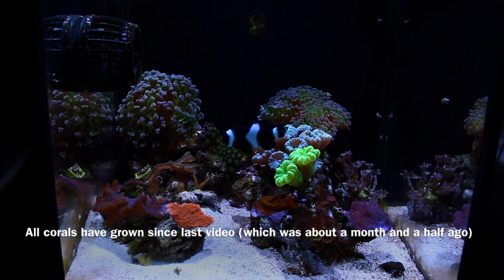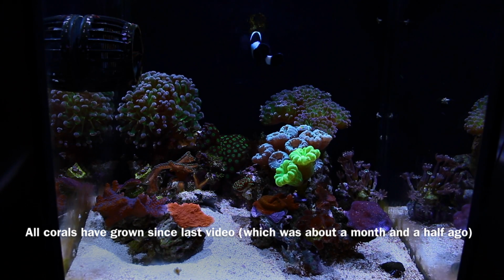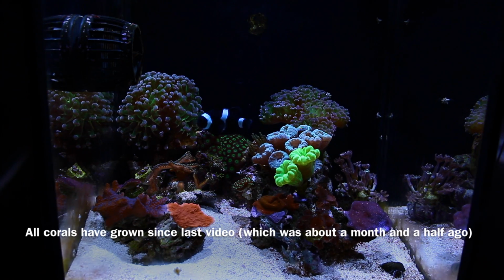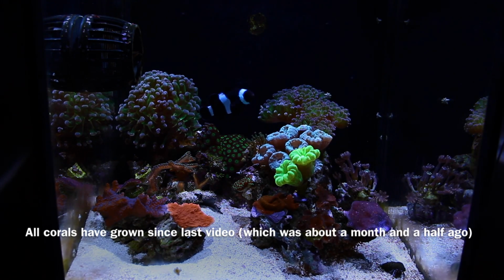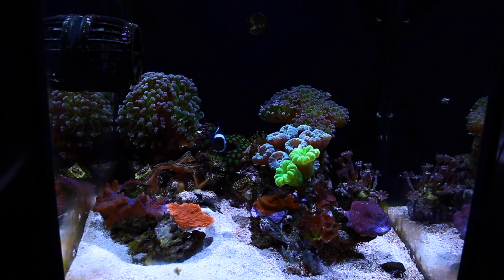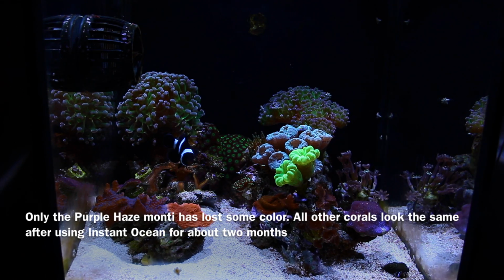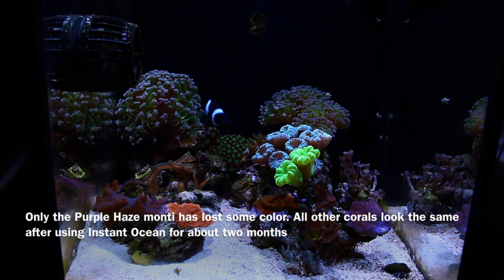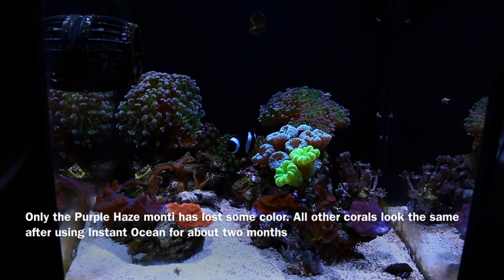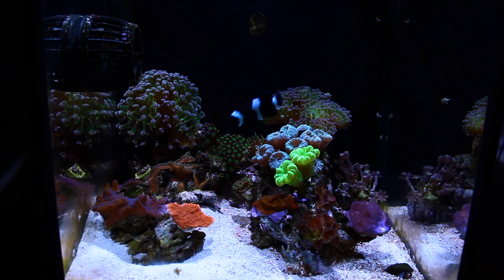All my corals have shown growth since last video, which was about a month and a half ago. I can see visual growth out of all of them, SPS, LPS, and the zoas in there. The only coral that has been having issues, like I mentioned before, is the purple haze. It has lost some color, but everything else is doing fine.